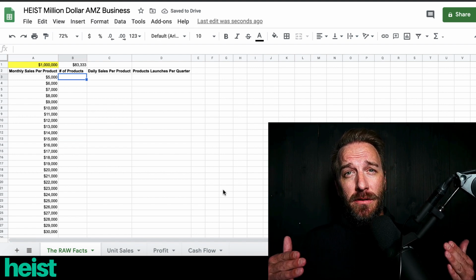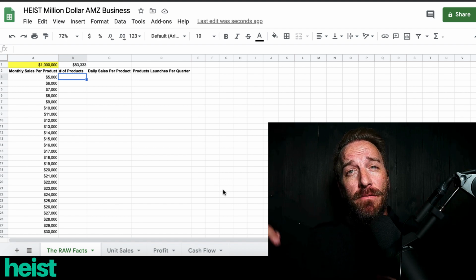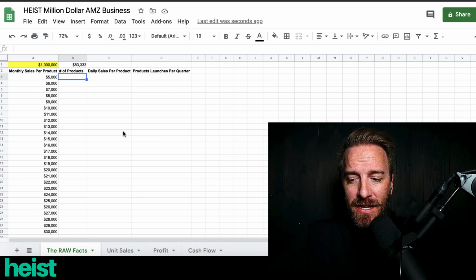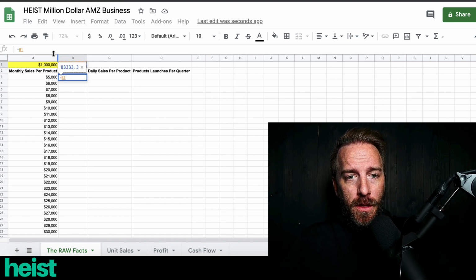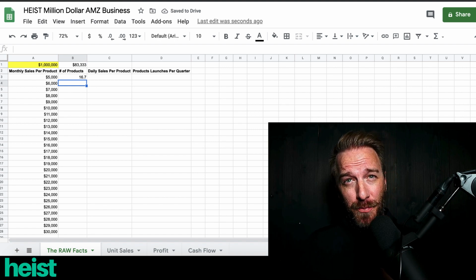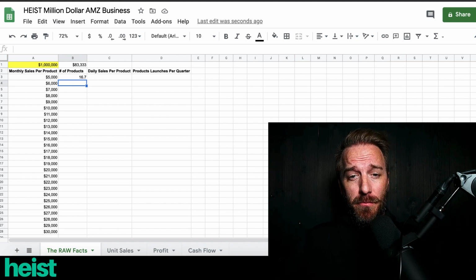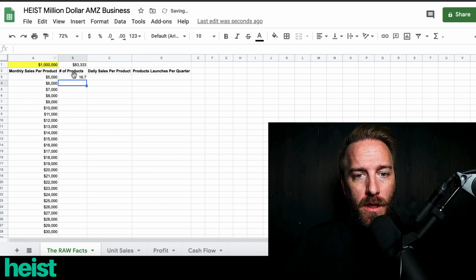So the next question is, for each one of these revenue ranges, which might dictate what your budget is, how many of those products do I need to sell on a monthly basis to hit $83,000? Using this first cell as an example, if I'm selling $5,000 products, how many do I need to sell to do 83 grand a month? 16.7 products. So if I've got roughly 17 products doing $5,000 a month, every single month, I've got a $1 million a year Amazon business. Let's run this down for all these different revenue levels so we can do the math here. Just gonna fix this one.